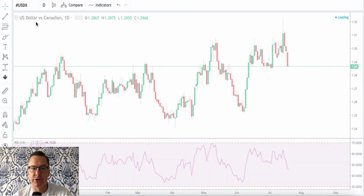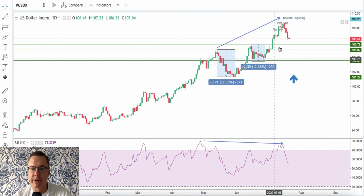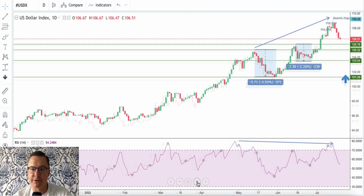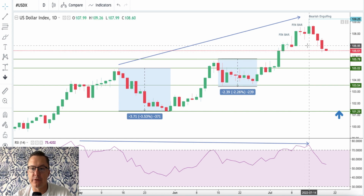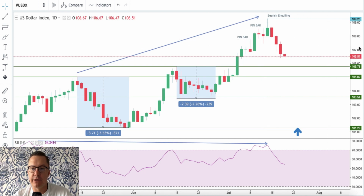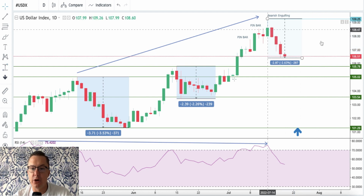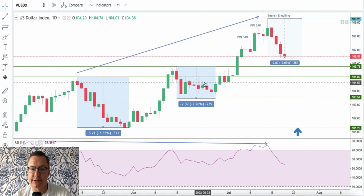Let's just find out what's going on with the US dollar index. As you can see, finally, after the bearish engulfing pattern was made, we got some sort of correction, some sort of pullback. Right now, we are already 2.265% lower. So this is the bigger correction than the last one.